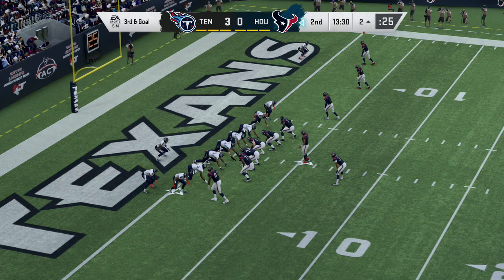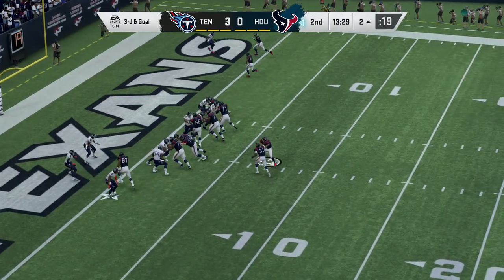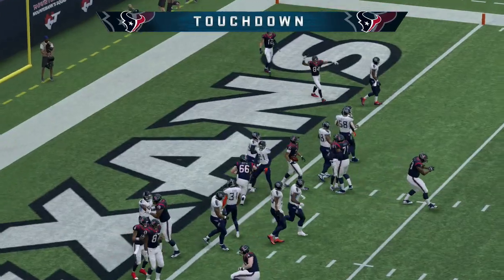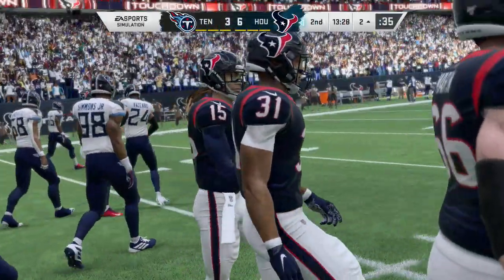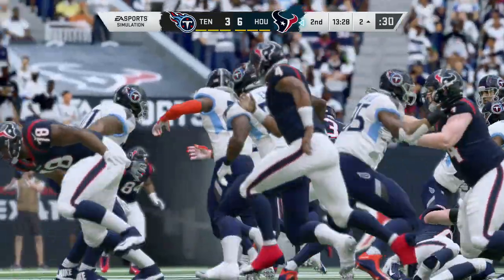Well, knowing them and knowing what we just seen, I think they're throwing it again, don't you? I think you have to. I think in this situation, you kind of run out of your running plays, fire another one into the end zone. And he gets into the end zone. Touchdown, Houston. Taking it in from 2 yards out, and the Texans have taken the lead.